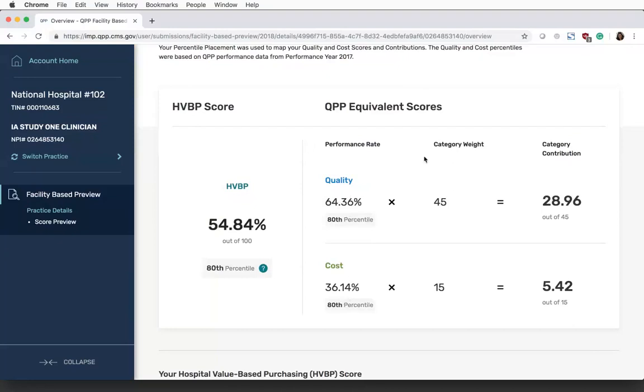Then we go one step further and help you understand how those performance rates are associated with a category weighting and how those ultimately contribute to your category score. So the category weighting for quality would be 45 and for cost 15, which would then calculate to a category score of 28.96 out of 45 for quality and 5.42 out of 15 for cost.